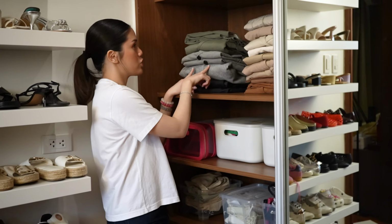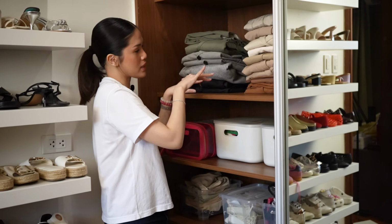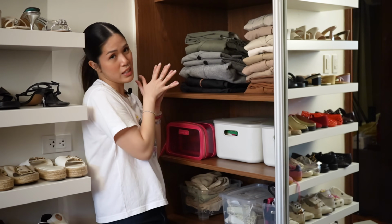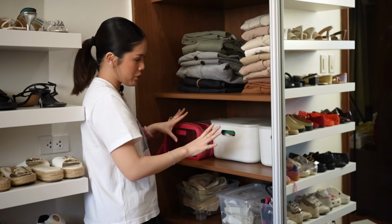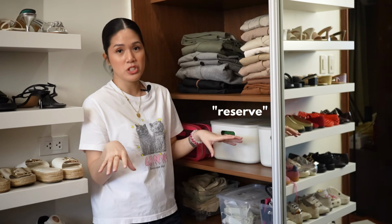So yeah, we have a few jackets here. These are raincoats, and then my lovely little suit sets and blazers. But I think they still kind of look organized naman. And then when you go over here, this is sort of my, what do you call it? Reserve? Yeah, just my reserve of stuff.